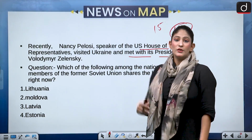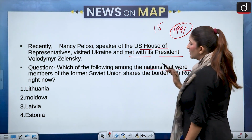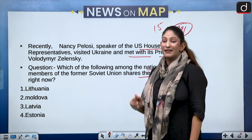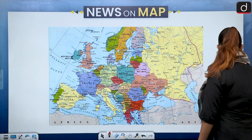Okay, so now we have to see the question: which of the following are among the nations that were members of the former Soviet Union and share a border with Russia right now. Okay, so before we go to the map, just keep in mind we have to select those countries which have a border with Russia.